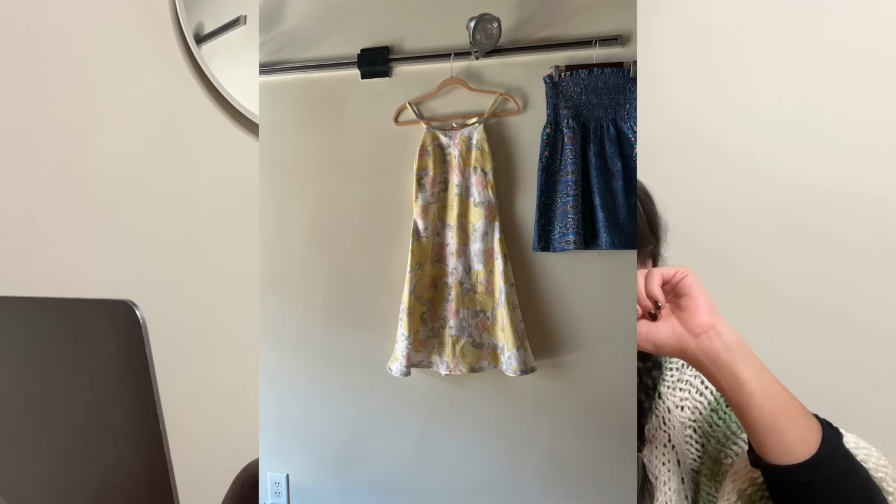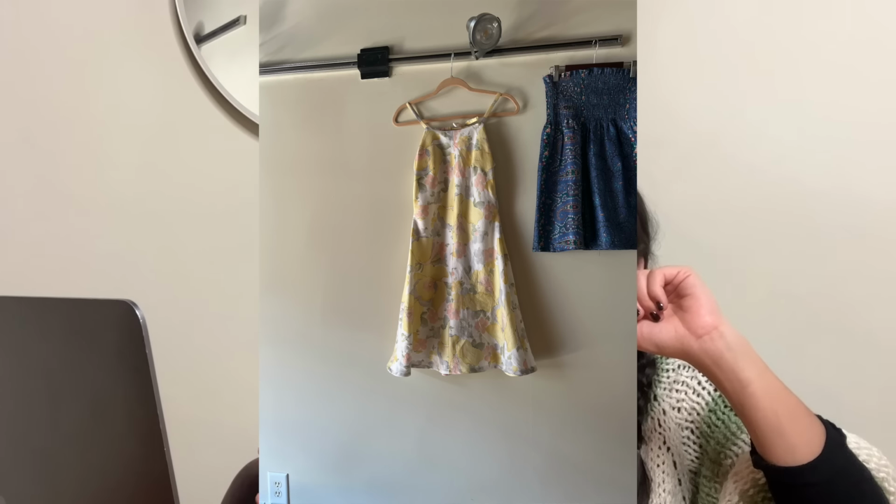Then I made this dress from an old pattern that I found. This was just another bed sheet. I make a lot of stuff with bed sheets, guys. Very cheap way to buy fabric. And look at me shirring again.